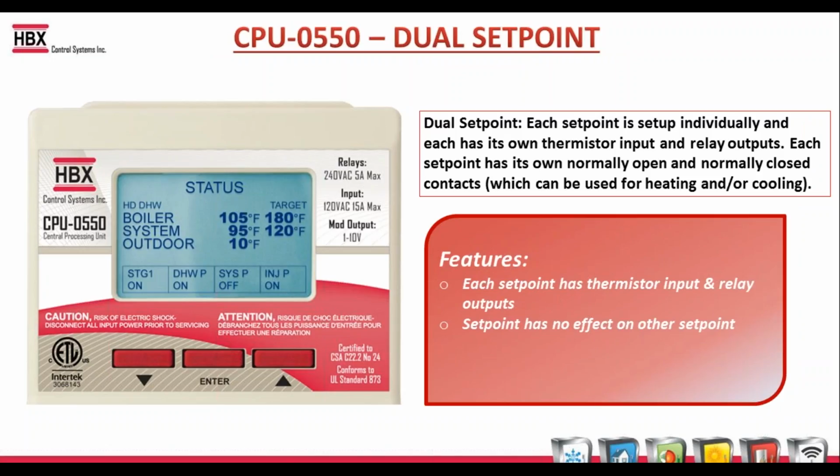And the last application is our dual set point. This is a new feature that we just added on the CPU 550. This allows the control of 2 set points individually. It's a little different from the differential set point, where one set point has no effect on the other. So you can use this feature for heating or cooling, or if you wanted to do heating and cooling at the same time, you can do that as well.